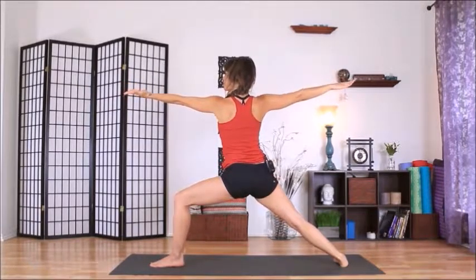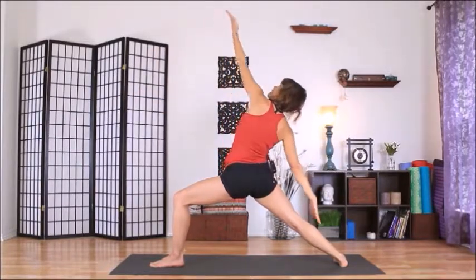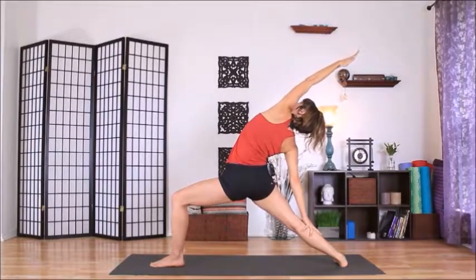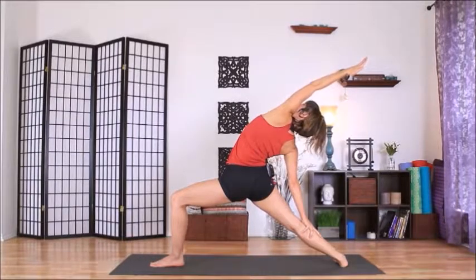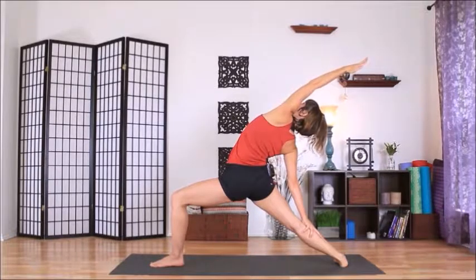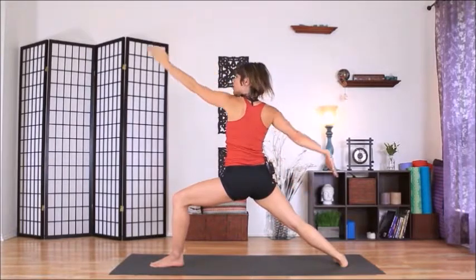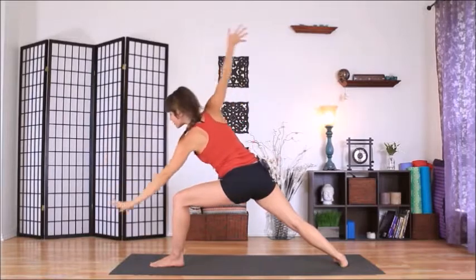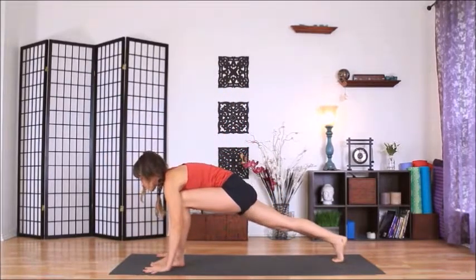Then flip your left palm to the sky. Inhale to reach up and back, reversing your position. But don't give up your legs. So even though you're changing the shape in your upper body, your lower body stays stable and connected. Coming back to your warrior two. Windmill your hands all the way down to the floor. Coming back to your lunge.